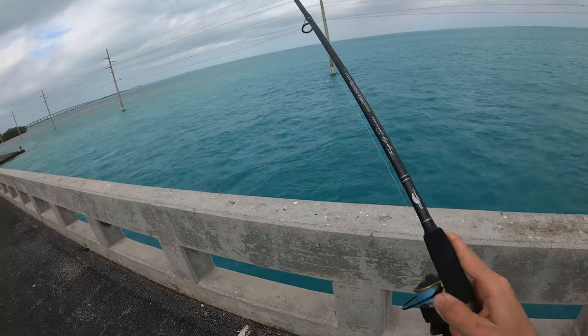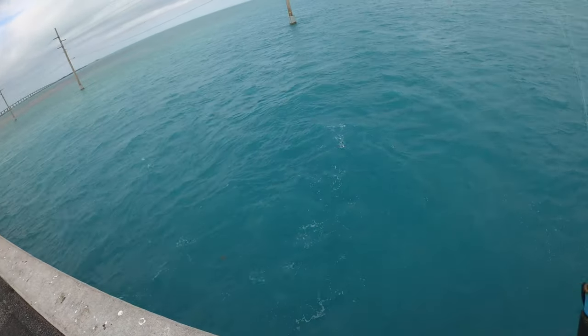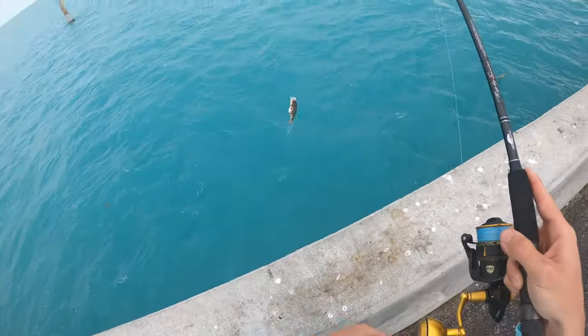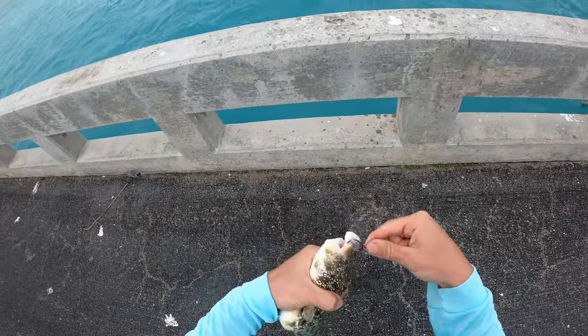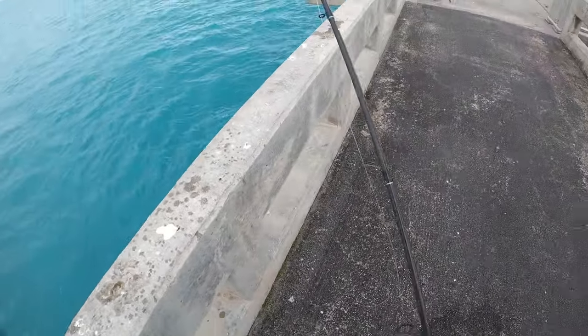We're on. Got him. Got him. On the pinfish. What is that, dude? No. Oh my god. Thought I had a toad, dude. Friggin' puffer, dude. Puffer fish, see ya, bud. Thought I had a mega snapper.